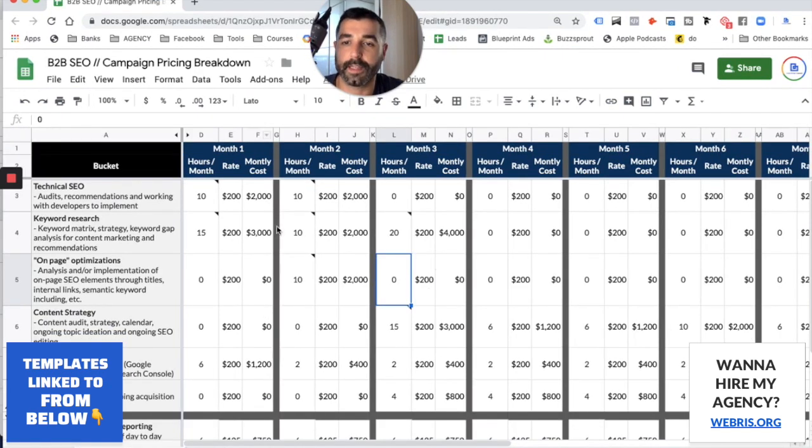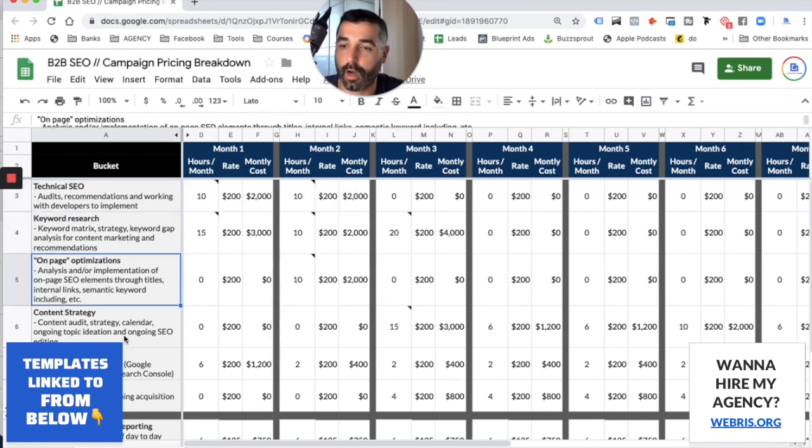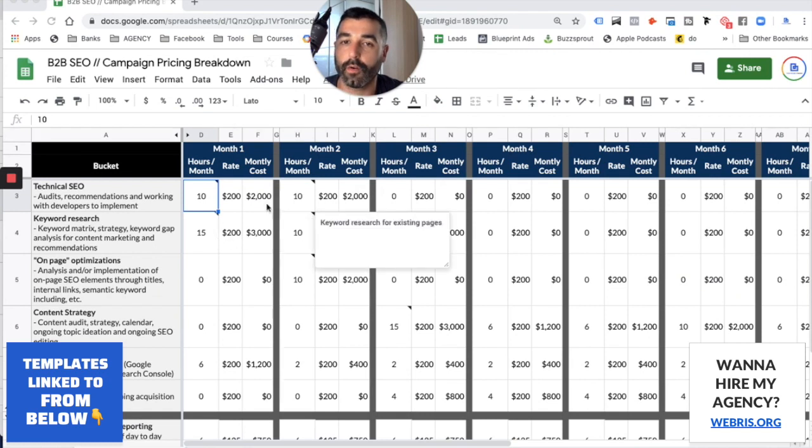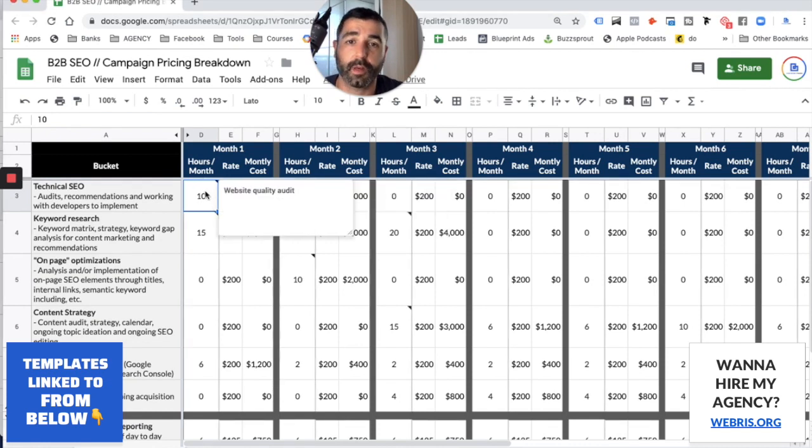What you have here is the hours breakdown. And you can see here that I have it broken down by buckets. So technical SEO, keyword research, on-page, content, analytics, link building, project management. And you can see how the first 2 months are focused on technical SEO and keyword research. For a B2B company, usually these are WordPress websites. You don't need to do too much technical SEO. We'll run our website quality audit. That's pretty much the only technical SEO we'll do for these companies. It's more than enough, and we're highly profitable on those hours for that client.